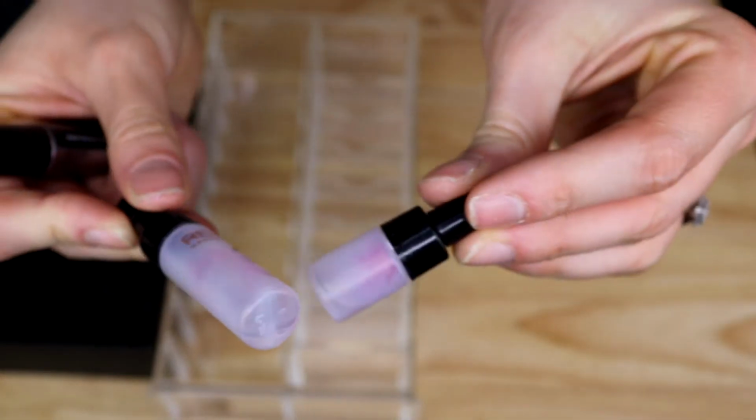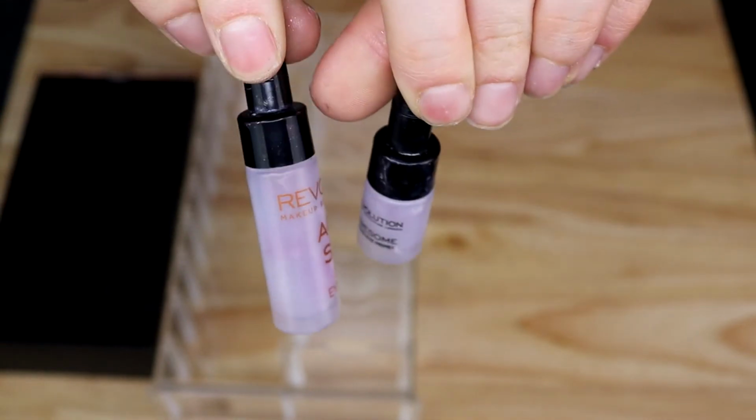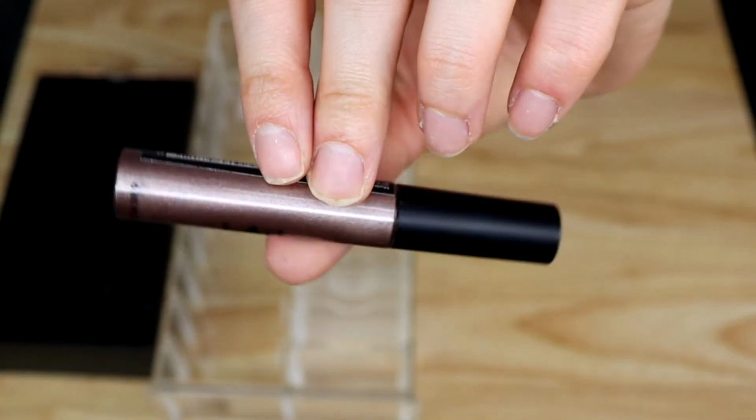I have more of the liquid adhesives, well, the mixers from Evolution. These can go. And lastly, I have the iArt Precision Liquid Colour liquid eyeshadow. Yeah, I don't really reach for this, to be honest, so this one can go.